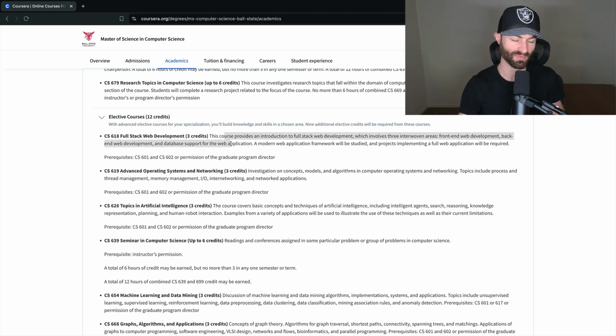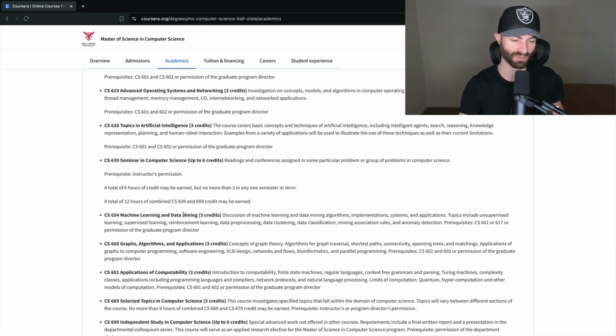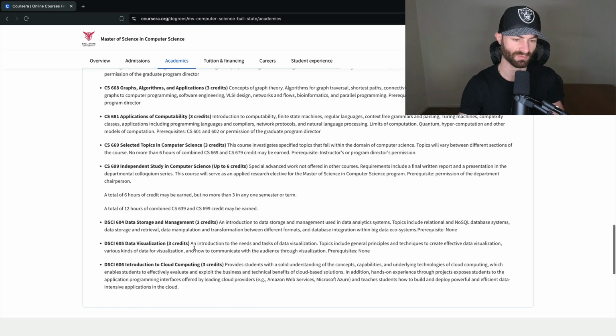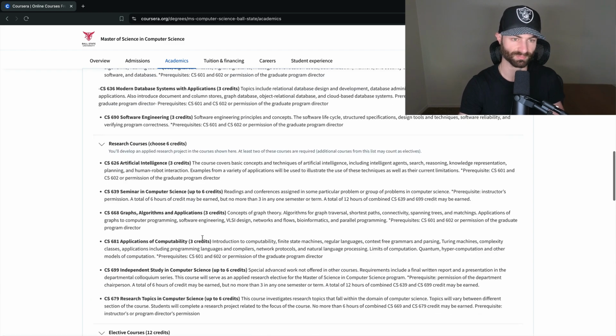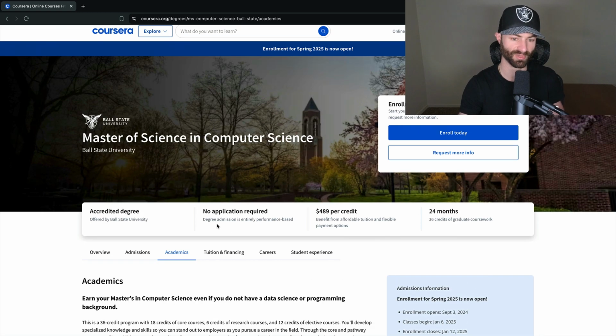Full stack web development, I would definitely highly recommend. I would recommend topics in artificial intelligence. I would probably recommend machine learning. And I would probably recommend whatever other course you want, probably either data storage or introduction to cloud computing. Probably cloud computing. I think everybody should know a little bit of cloud computing. But overall, really good curriculum, really good school, really good program.